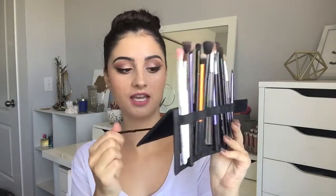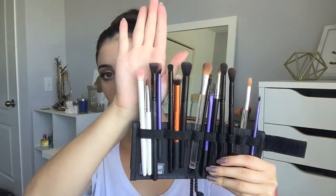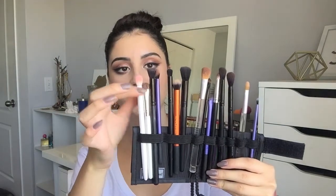And I also love that these you can turn to a stand, so wherever you're staying, you can just turn this into a stand, and your brushes will just sit up like this so you can see them all. And they're not like thrown into a bag or anything like that. So first I have the Wet n Wild large eyeshadow brush. Then I have my e.l.f. shadow brush. This is a Morphe MB17 right here. And then I have my Real Techniques base shadow brush.